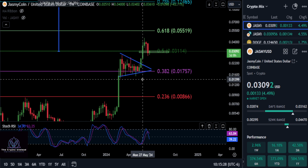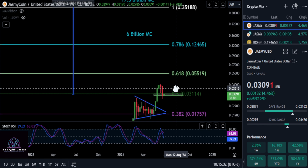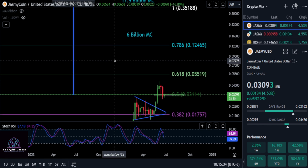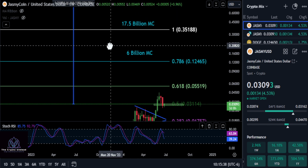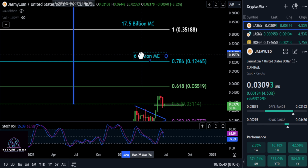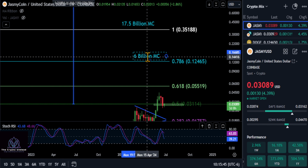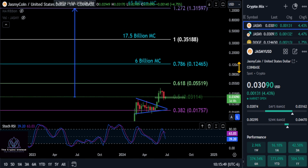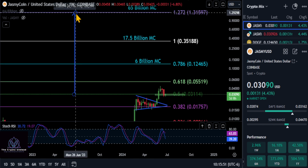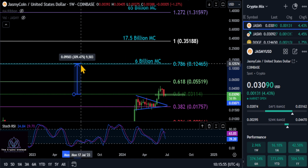Higher highs, higher lows, an extremely bullish looking chart after all of this time. So hopefully all you Jasmy holders are paying attention, and what we're going to look at now is where this thing is going to end up. I think once this thing starts pushing again, we do have that $6 billion market cap up to the 786 at 12 pennies. And let me scroll this back in a little bit so I can grab this. And if we get a nice run out of here, we do of course have the 618 here.